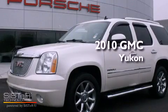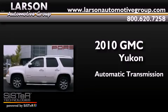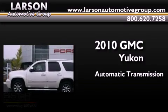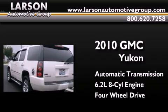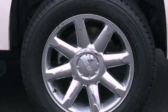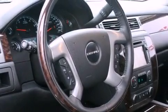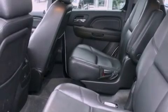This is a 2010 GMC Yukon. This SUV has an automatic transmission, a 6.2-liter V8, and the added capability of four-wheel drive. Its top features include a locking differential, power adjustable driver pedals, a heated steering wheel, a sunroof, heated seats, a Bose stereo system, and a tire pressure monitoring system.